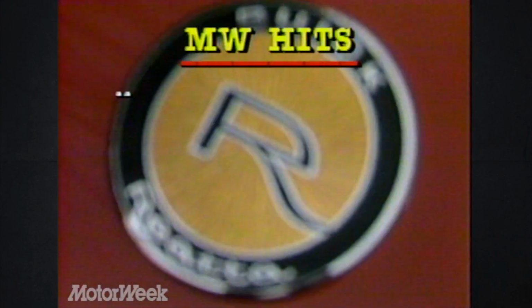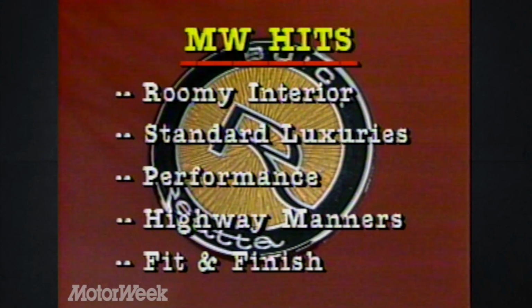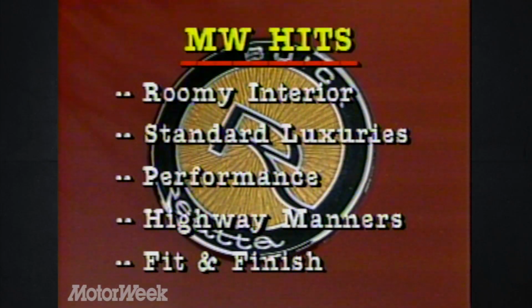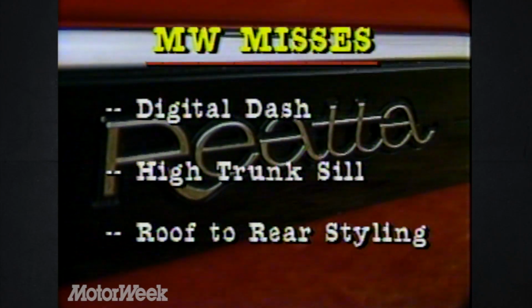All told, the Buick Reatta hit us right with its roomy, versatile interior, long list of standard luxuries, commendable track performance, excellent highway manners, and high-quality fit and finish. It missed the mark with us in its two highly digitized dash controls, high trunk sill, and awkward roof-to-rear wheel styling. And the price for the Reatta?